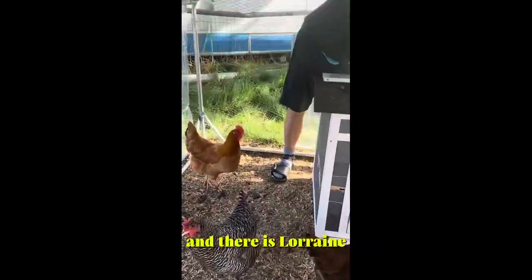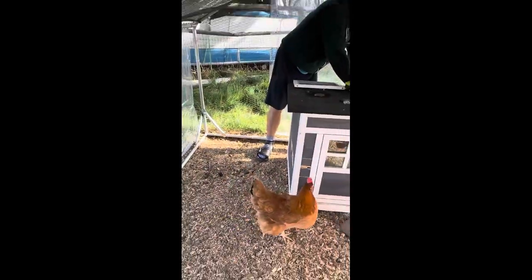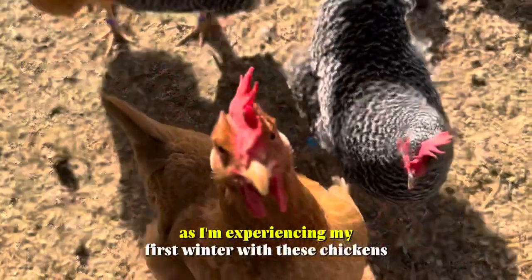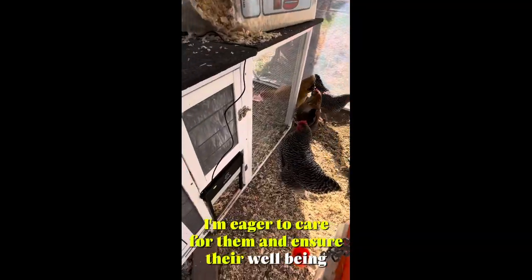And there is Lorraine. Mispa! They're my first set of chickens. I didn't know what to expect. As I'm experiencing my first winter with these chickens, I'm eager to care for them and ensure their well-being.